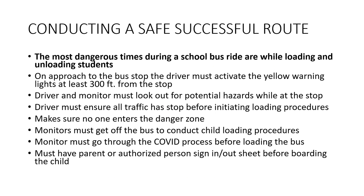Now we are on the process of conducting a safe and successful route. The most dangerous times during a school bus ride, I repeat, the most dangerous times are while loading and unloading students. These are the times that most of the students get hurt, injured, or even killed.